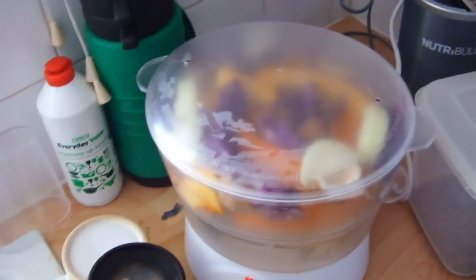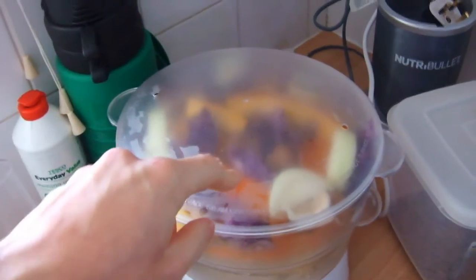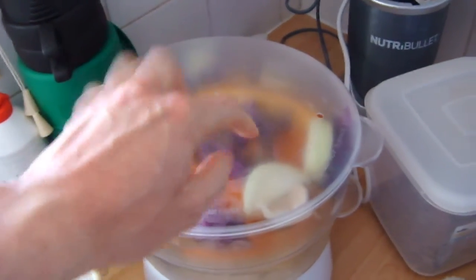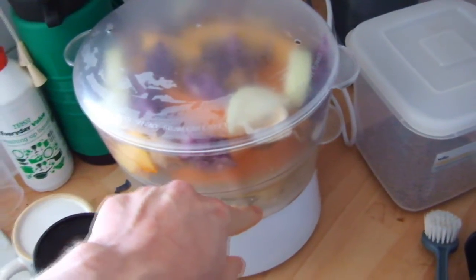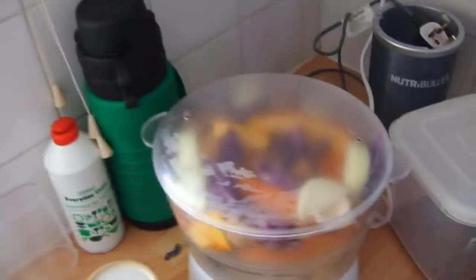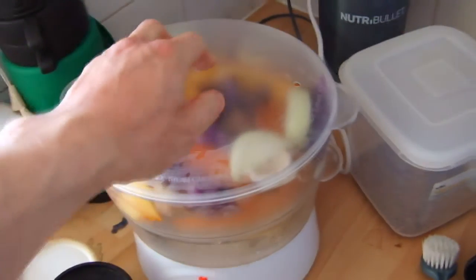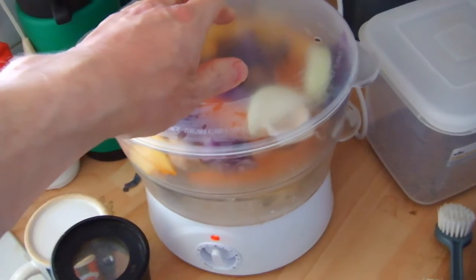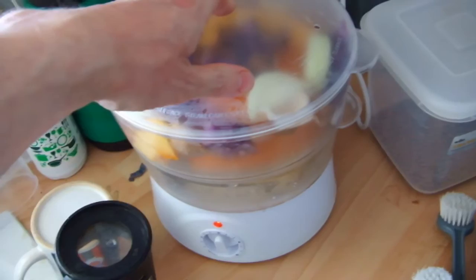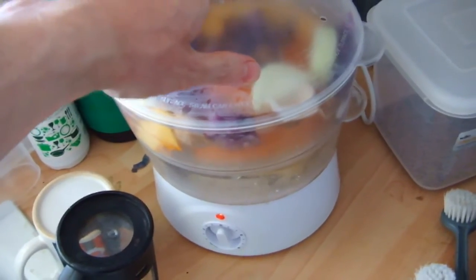Okay, so in my steamer I got pumpkin, onion, red cabbage and shiitake mushroom at the top, which is being steamed up, and at the bottom I got one of these things with hot water and quinoa in it. So that's going to steam up and give me the protein and a bit of extra goodness. So in half an hour, that'll be my Halloween lunch. So happy Halloween, everybody. And remember, a pumpkin isn't just for carving. You can also eat the blasted things as well.